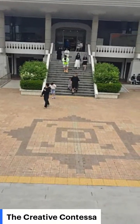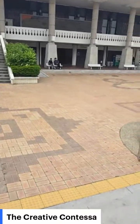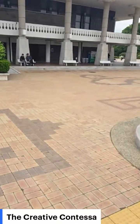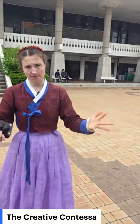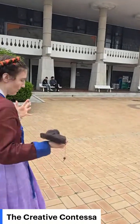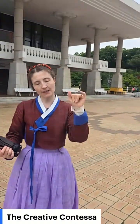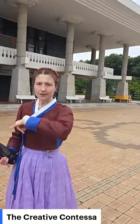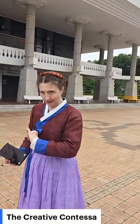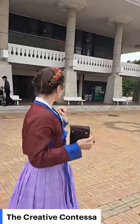We did go to Yangdong Village yesterday, one of the most historic and most beautiful Hanok villages here in Korea. We were not able to live stream. We tried desperately, but it just wouldn't connect. We did do walking videos, walking around and telling you about the sites. One of those videos will be going on the Travels with the Contessa channel, not the Creative Contessa. The other will be going on my Walking with the Contessa channel. So if you want to check out that experience, check out those two channels.